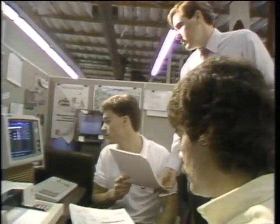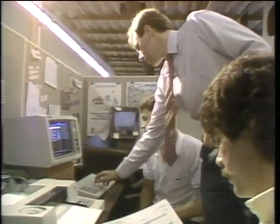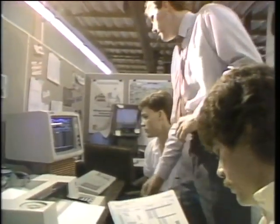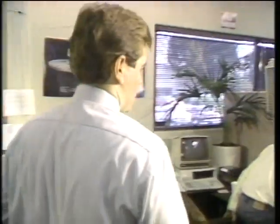And finally, there's one other old-fashioned idea still in effect here: personal interaction. Despite the efficiency of the network, programmers still need to get together and exchange ideas in face-to-face meetings, something a network has yet to replace. In San Jose for the Computer Chronicles, I'm Wendy Woods.